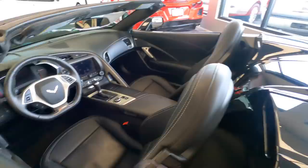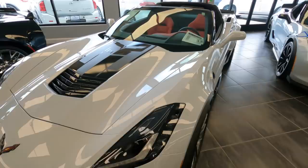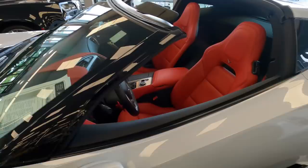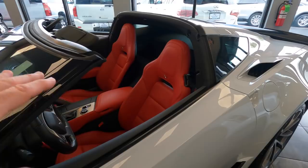And then here, these are two of my favorite cars. Ceramic matrix. So this one is going to be a standard Grand Sport. It's got the Jake skull on the hood. 2019 with the red interior with an automatic transmission. Red paddle shifters. So really nice spec on this. And the red interior goes well with that ceramic matrix.